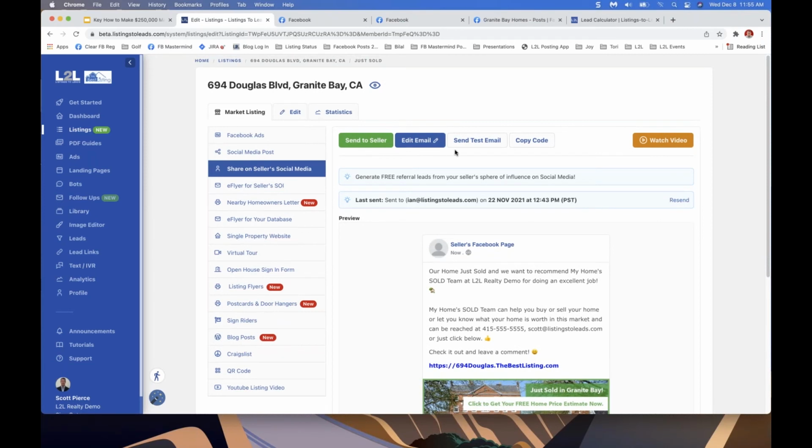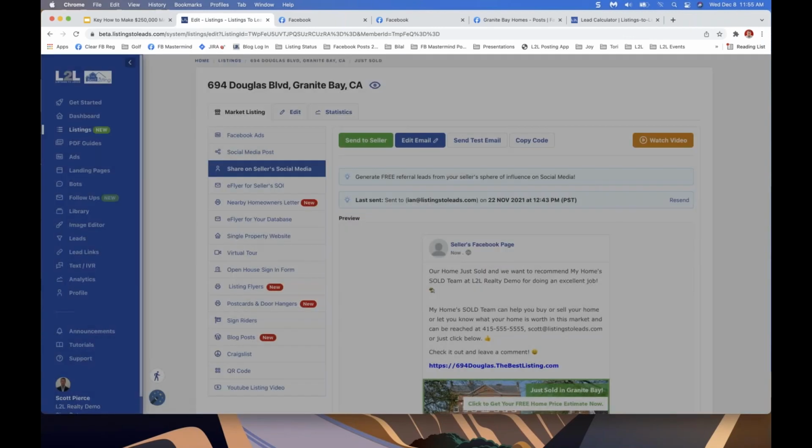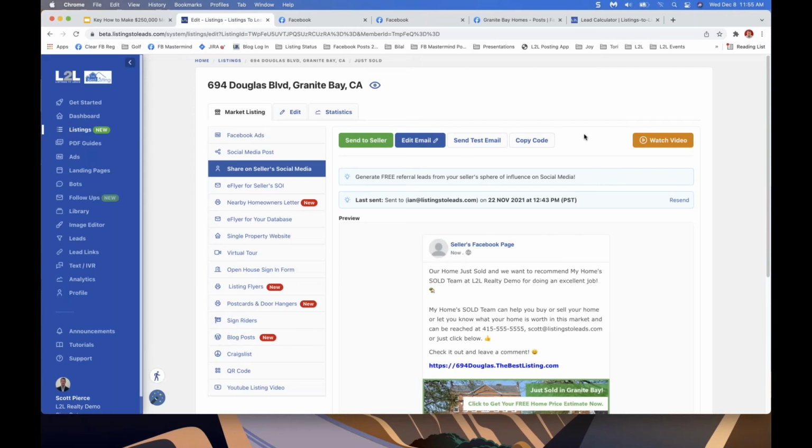So for every listing that you have, make sure that you put, there'll be a button here, send a seller. Make sure you put the seller's email address and salutation. All right, so email, dear Ian, dear Frank, dear Sue and John, whatever it is, boom, boom, click send, and that is going to send an email to the seller for them to post on Facebook, and I'll show you what it looks like.